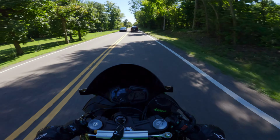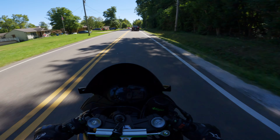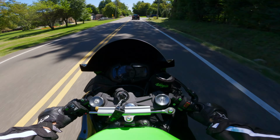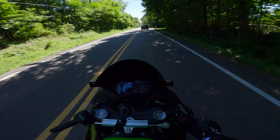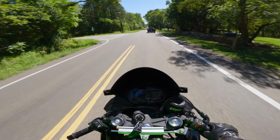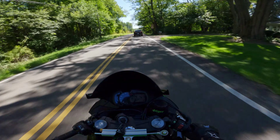Oh, there is one thing that this bike has that a lot of 1000s don't, and that is a fuel gauge. Like, holy shit, guys, here we are in 2023, and there are still bikes out there that do not have fuel gauges. That blows my mind. It absolutely blows my mind.